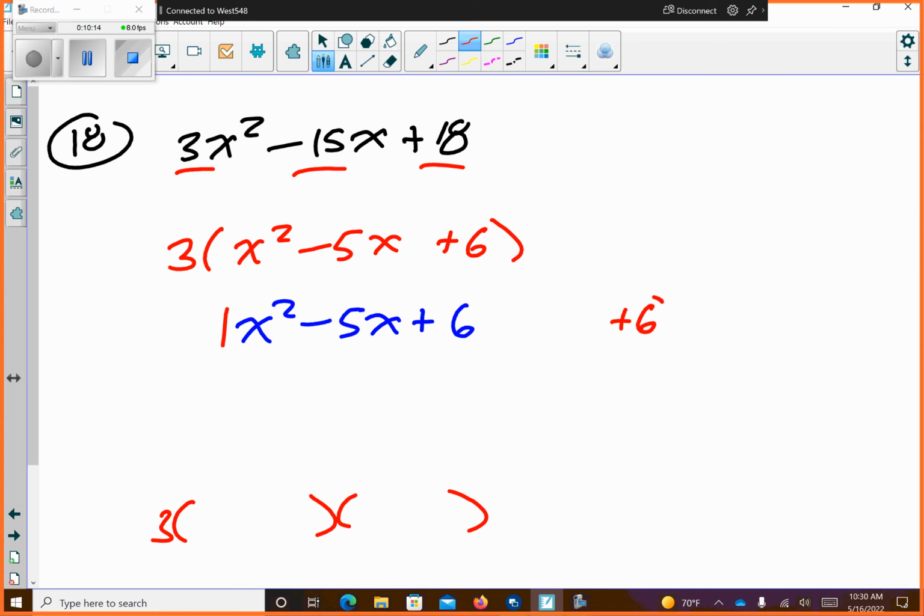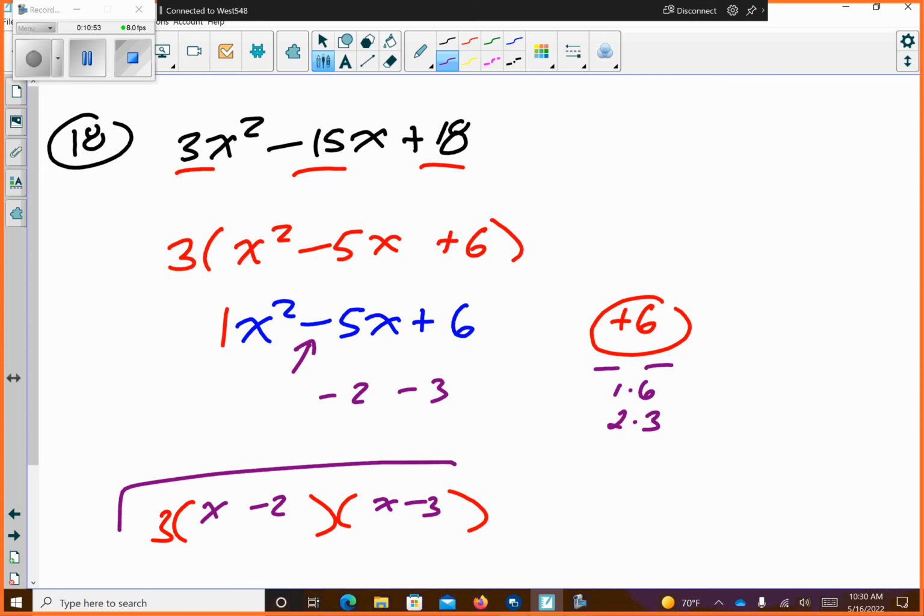So I wanted to think about the two numbers that multiply together to give me positive 6. Are they both positive or are they both negative, and why? They're both negative because I have a negative sign there. Negative times negative is positive. Negative added to negative gets more negative. The factors of 6 are 1 and 6 and 2 and 3. Which of those would work if they were both negative to add up to negative 5? 2 and 3. Negative 2 added to negative 3. So I'm going to get x minus 2, x minus 3. Realize I have this as must have. Okay?